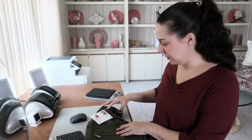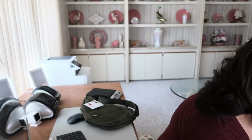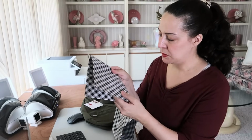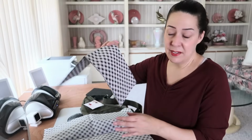Do I fold it in half? That is the question. Let's wrap it first. And I've never ordered this tissue paper, this black and white, and it does have a bit of a gold, silver sparkle to it. It's really pretty. The catalog did say silver metallic highlight, and it does.